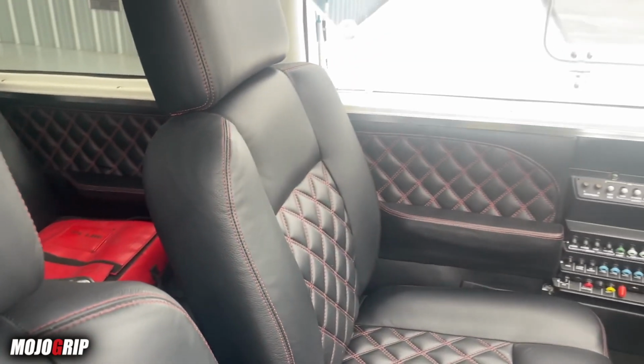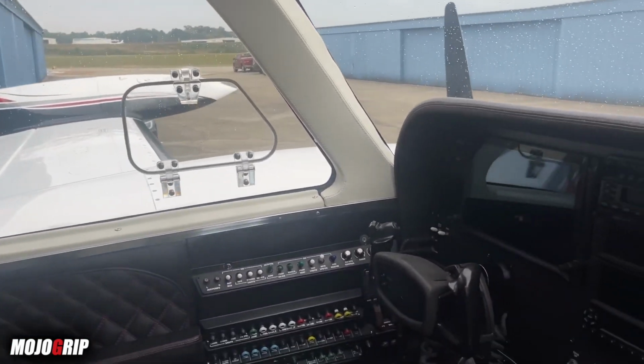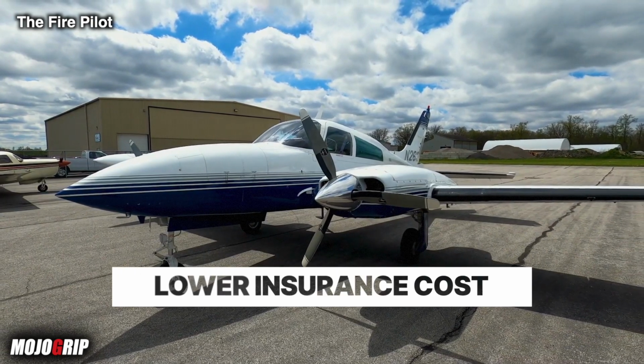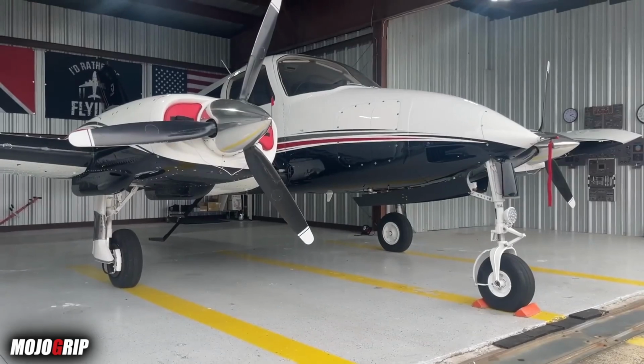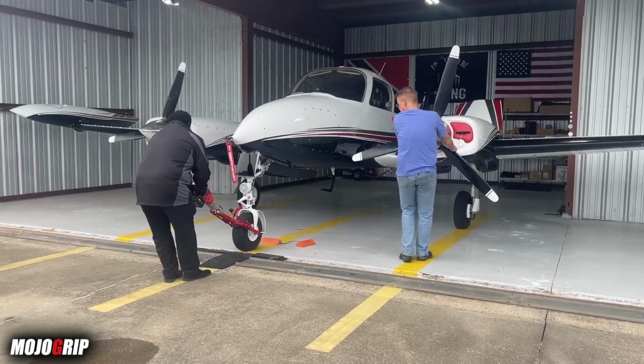Maintenance costs will be similar to all twin engines, but the 310 has been known to not break the bank when it comes to maintenance. Now, also keep in mind that your insurance costs may actually be lower with the 310, given that these planes generally cost less than a Baron, so you have a lower hull value. The Cessna 310 will fit in the standard T hangar, but it will be very tight.